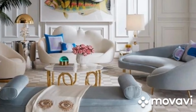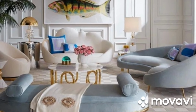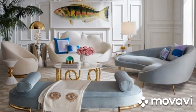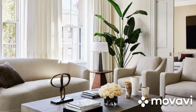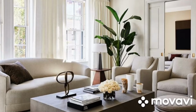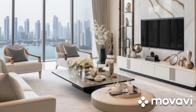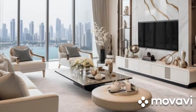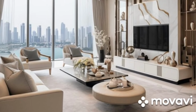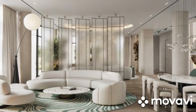Scandinavian-style living room. The Scandinavian style offers a perfect balance between the simplicity of modern minimalism and the warmth of bohemian chic. Characterized by white walls, wooden accents, and soft textiles, this style is both functional and aesthetically pleasing. Scandinavian design emphasizes natural materials and a light color palette, making spaces feel airy and bright.